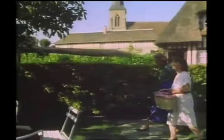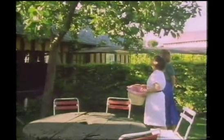Monique Pia has apples on her doorstep for one of the most marvelous apple tarts I have ever tasted.